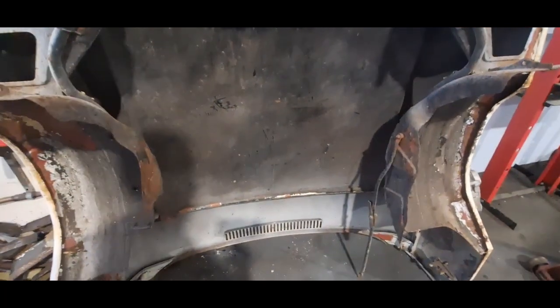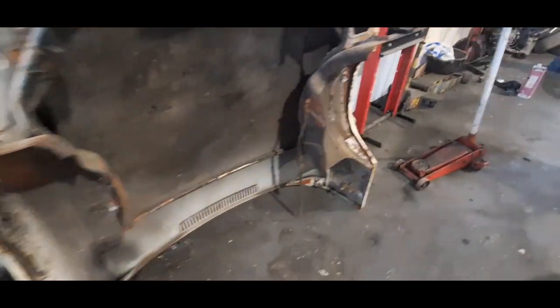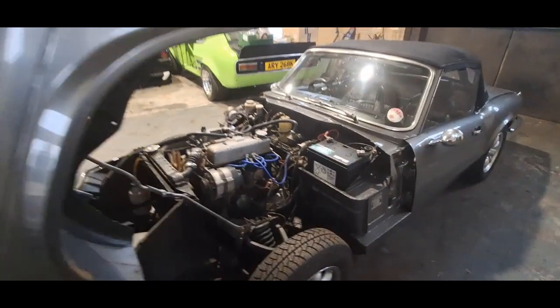But yeah, pretty straight, pretty tidy. There's a couple of little dents in it. But for its age, very, very good, actually. Hopefully when it's dipped, it doesn't come back in a plastic bag, but who knows? So yeah, there's that. It's going to get a nice service.